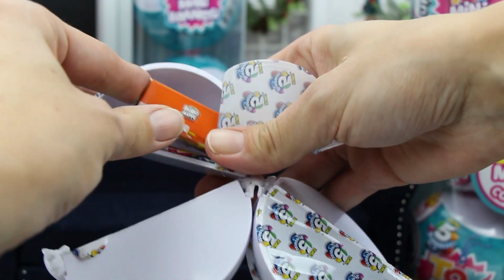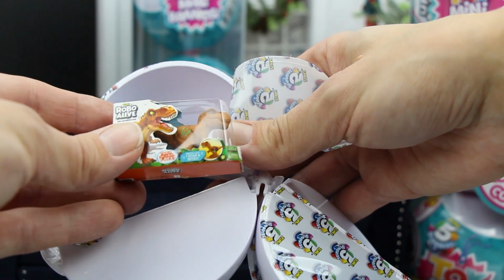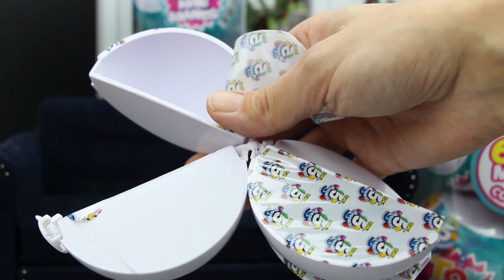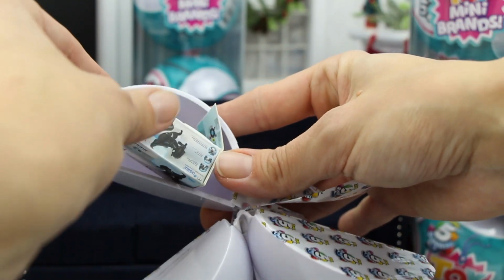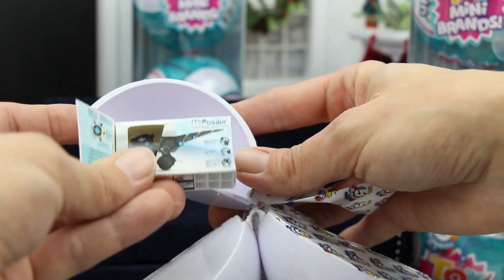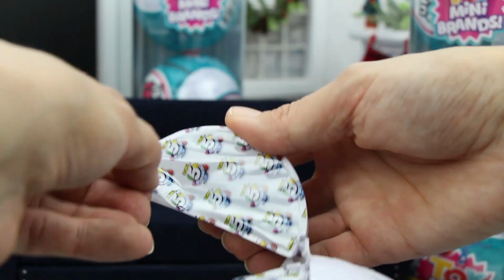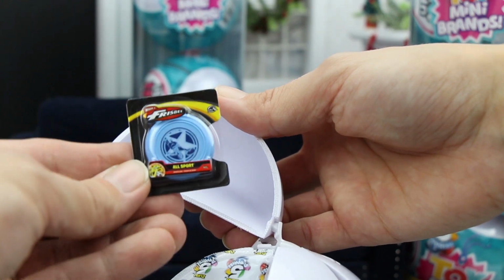Okay, we have a robo-alive dinosaur. Sweet. Oh, so sweet. And our collector's guide. We have a robot dinosaur. Aw, two dinosaurs in a cute row. Look at that. Neat. And we have a frisbee. Oh, frisbee.